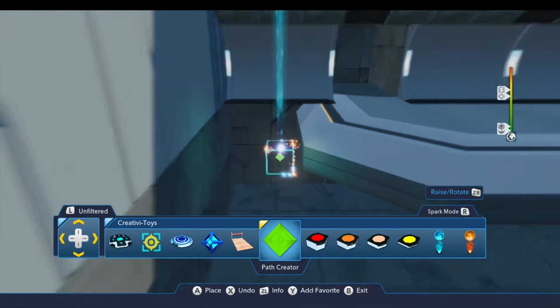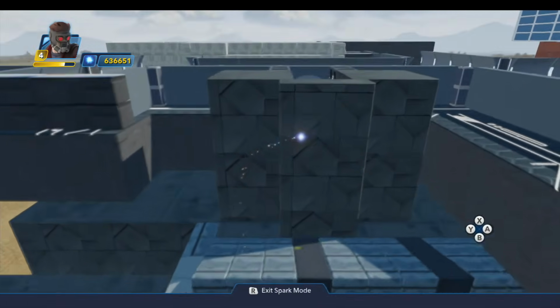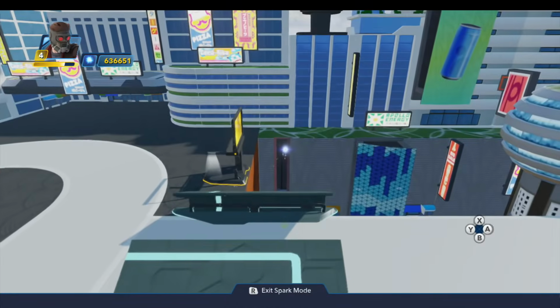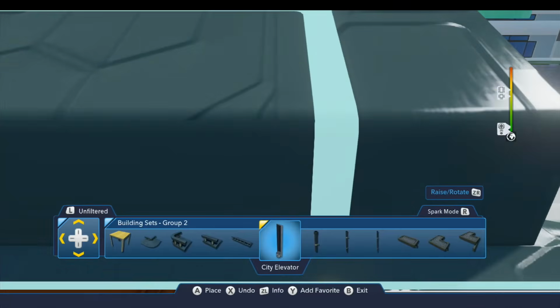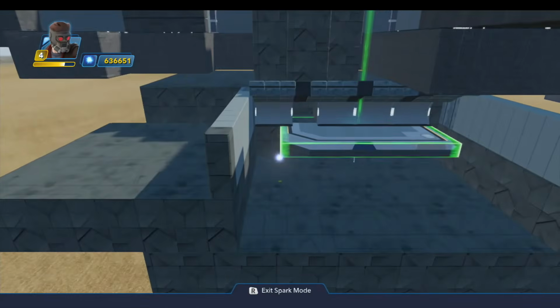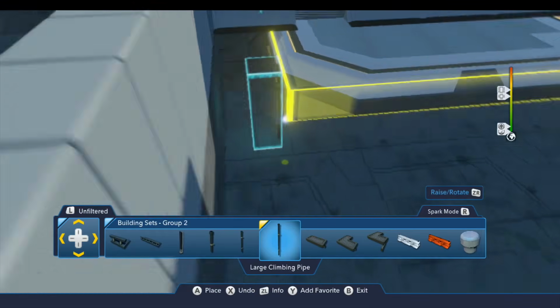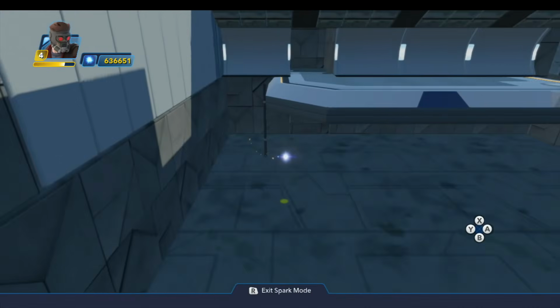Okay, if the player falls off that platform, I want to give them a way to get back up. So I think the best way to do this, rather than scroll through the drawers there, is to come back over here and pick up this elevator. I'm going to pick that up, put it back, and that gets us right to these climbing pipes that we can use to give the player something that will get them out of the floor of the hangar here. It looks like we'll need the tall one. We'll put this right on the corner, just like that. So that way if they fall down, they can get back up.